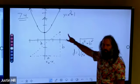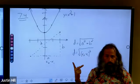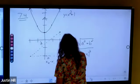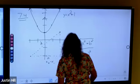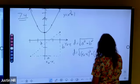And then how would we find the distance of B? Good. I would just subtract the two y values. That's y2 minus y1. So B is y2 minus y1.